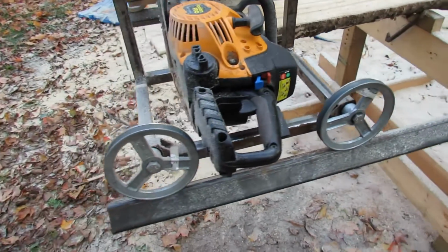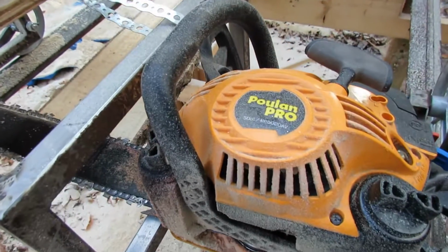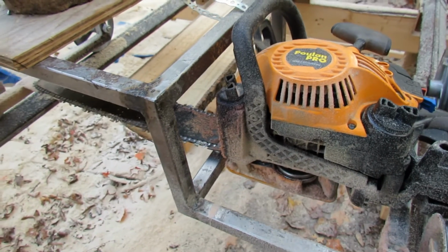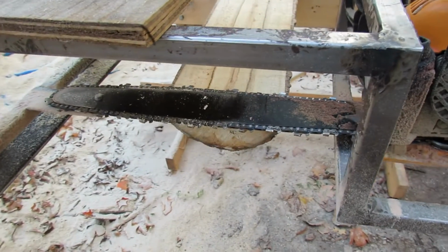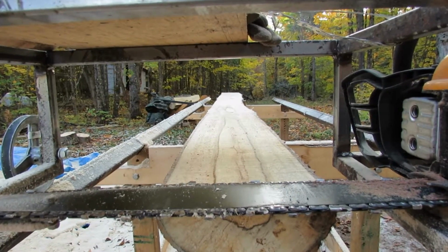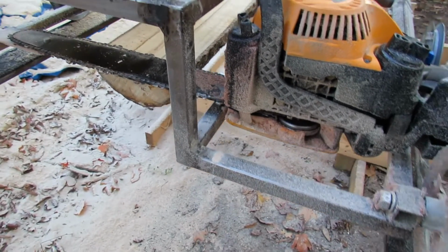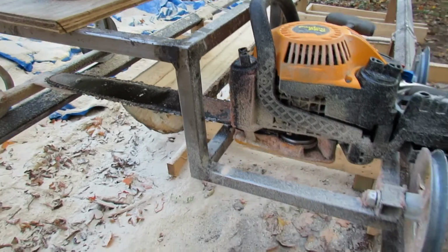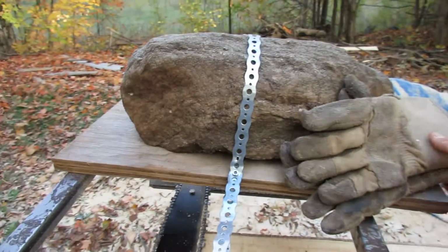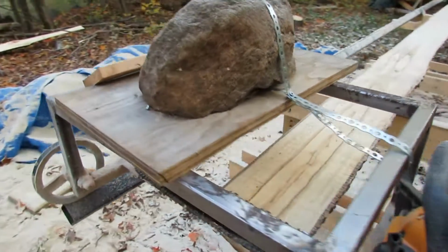And now to this old beast. This is a 50cc chainsaw. It's a little Poulan Pro. Apparently that's the Husqvarna homeowners series, I guess. It has an 18-inch bar on it with a ripping chain. You can see it's going right down there. And it's just made this little cage here with 1-inch square tubing that's welded together. And for extra weight, because it didn't work without that extra weight, we used all round to put some weight over the bar.